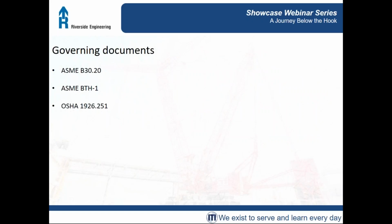Now, the governing documents for below-the-hook lifting devices are ASME B30.20, ASME BTH-1, and OSHA 1926.251.